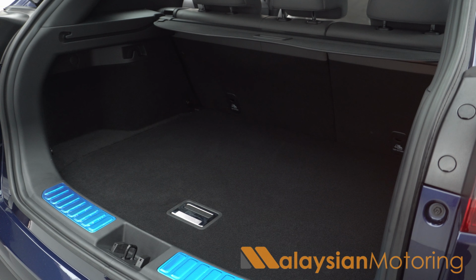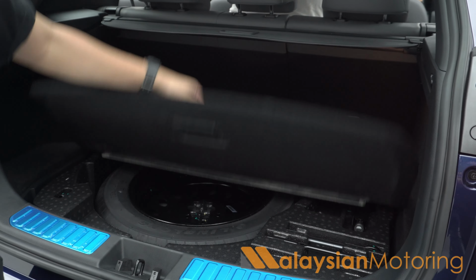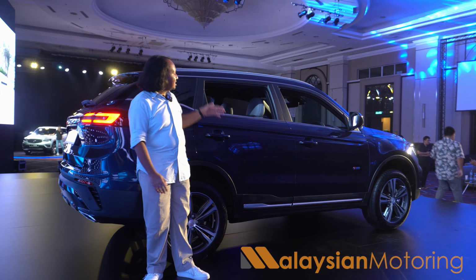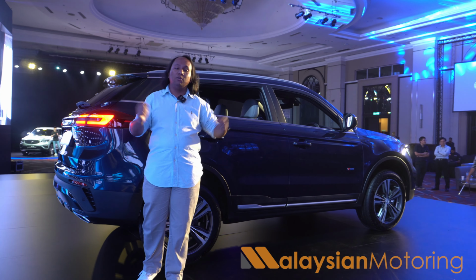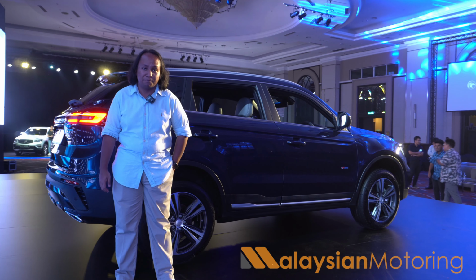Now, behind the new standard powered tailgate, you will find the same amount of space as before, replete with the same folding seat options in order to expand the cargo room a little bit further. But if you ask me, I think the profile of the new X70 really does highlight how the changes in the front have made the whole car look a little bit fresher, a little bit neater, and a little bit sharper for the 2025 model year.